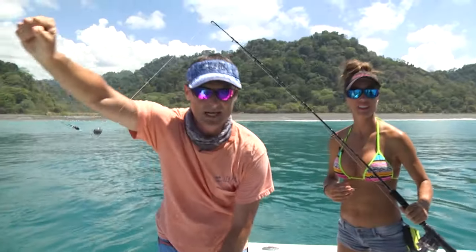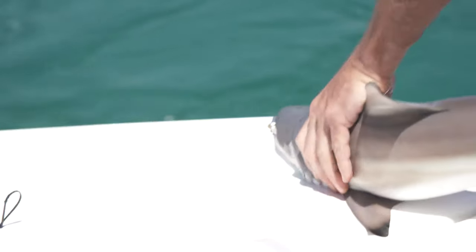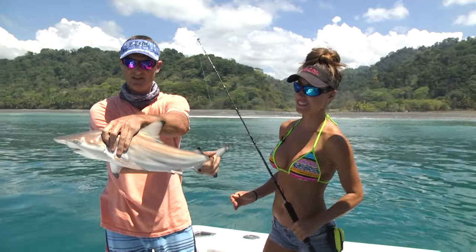You know how hard it is to catch a shark like that? Anybody can catch one in the mouth. Look at this here. Ah, there we go. It's a little guy, so I can manhandle him a little bit. Trying to steal our bait. Yeah, there it is. Little blacktip.